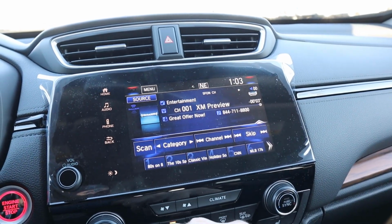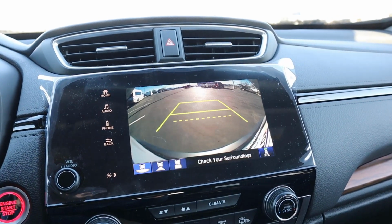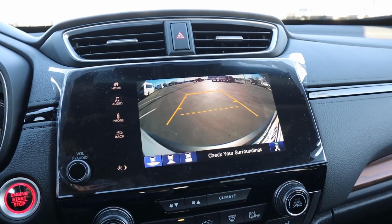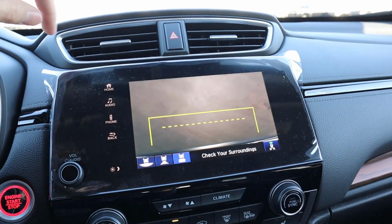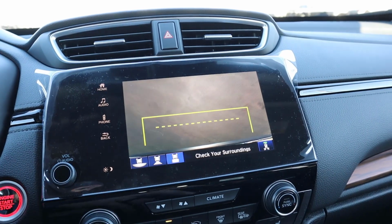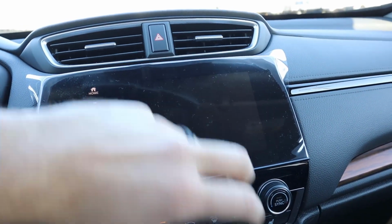Now here's the center infotainment system. First off, we're going to pop it into reverse. So notice that the backup camera pops up. It has trajectory lines. They do turn with the steering wheel. And then you have a different viewpoint here with this. And notice how you use this. You have the super close viewpoint right there if you ever hook up to a trailer, which is nice.